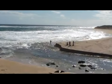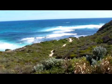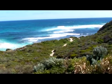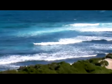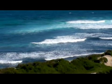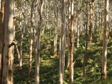But apart from that, it's some beautiful country down there, lovely places. Sometimes the track really does hug the coast, so you get those beautiful coastal views, and at other times it heads inland and goes through forests. You've got the best part of a week or more to travel this at a pretty consistent pace.